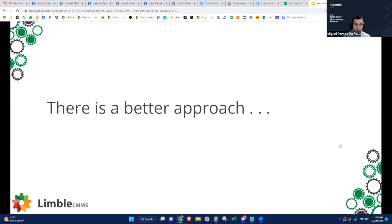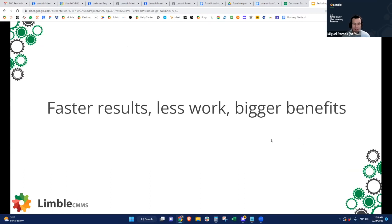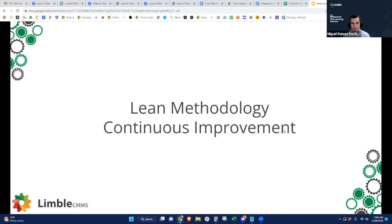So there is a better approach, and that's what I want to talk about today. And I think that with this approach, you're going to see faster results, it's going to be less work, and you're going to see bigger benefits. So let's talk about this approach, and it's the lean methodology or continuous improvement. I'm sure many of you have heard this, the Toyota method. We're going to apply some of those same principles to maintenance and manufacturing, and of course, to reducing downtime.